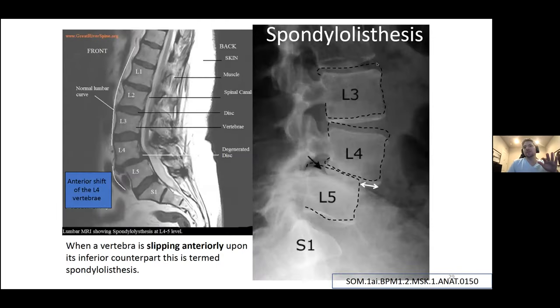And then here, if you were to trace it down, this is the front of the patient over here. You see the spines in the back. L4, you see is the slip disc, well, not slip disc. I don't want to say that. That's a different thing. But you see this anterior displacement of the vertebrae.